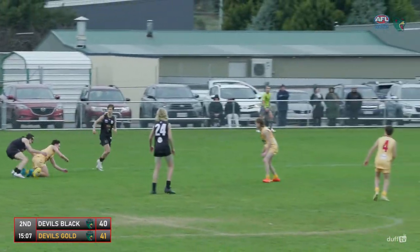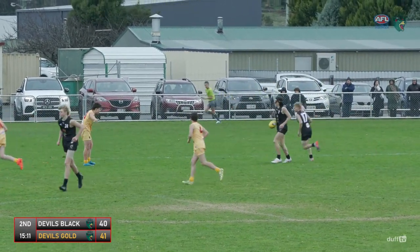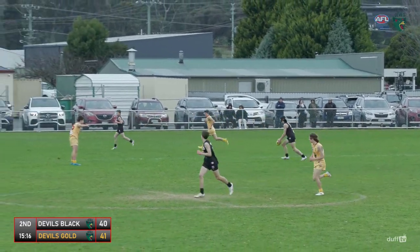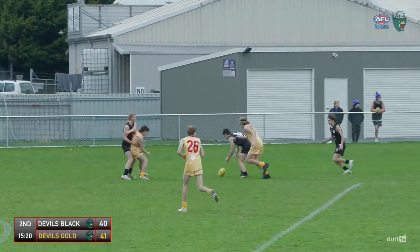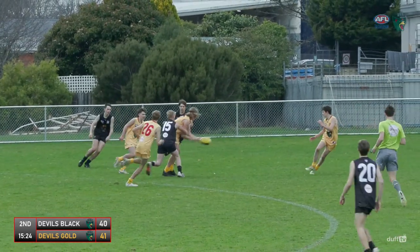Great handball there to Aldridge. Umpire says that's holding the footy. And Holmes will take the free kick. Holmes drives the footy just centre-half forward, just onto the far outer wing. No mark there from French. French handballs the footy across.